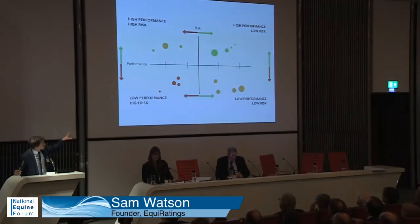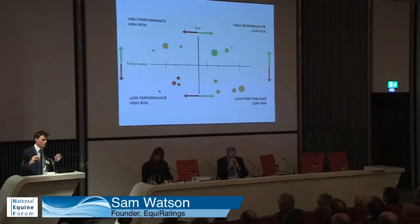It gives us this risk matrix of the relationship between performance and risk. High performance, low risk, that is the mecca. That's what we're looking for. These athletes at all levels of the sport, whether it's the Cheltenham Festival or the Olympic Games, who can perform to the very top level, and we can all really admire the horse in all its glory, performing to the top of its level, and they can do so safely. That's what we're looking for.